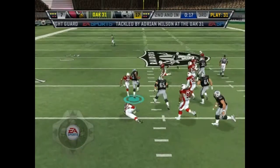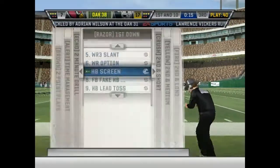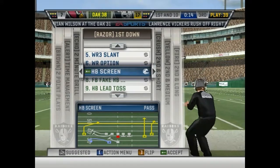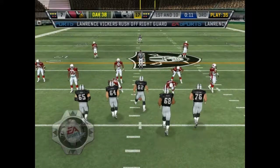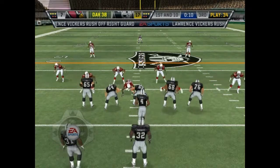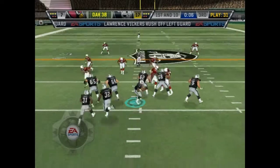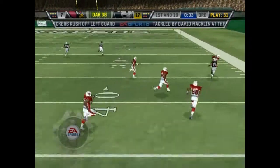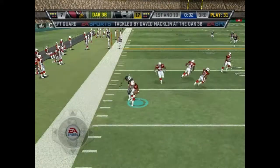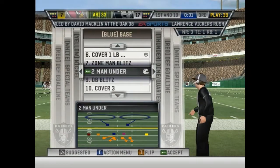And there's Vickers again. Vickers, this man is powerful. Vickers, the ball carrier. Gain of 8 on the play. A gain of 8, first down and 10. 12 seconds remaining in the third quarter. Raiders up by 10, 17-7. Back to pass now. He's going to intercept it. Jeff Blake is intercepted. Robinson makes the interception.